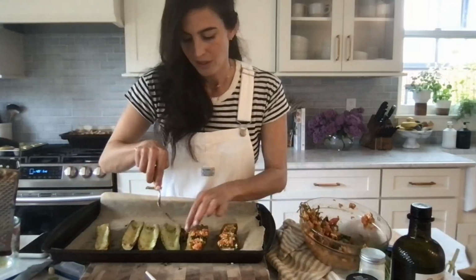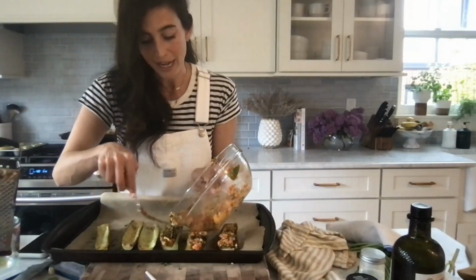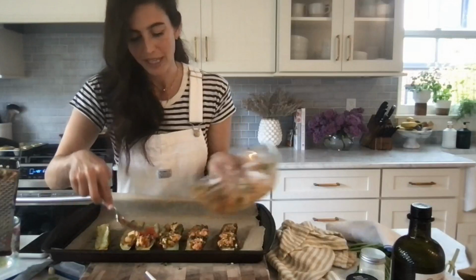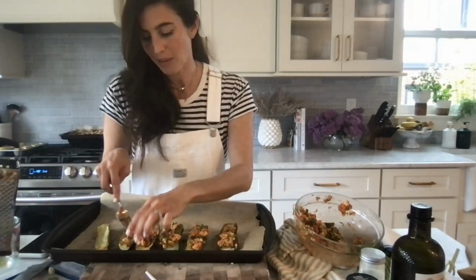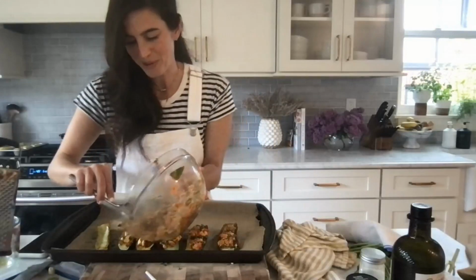So yes, you can do this with summer squash. Summer squash tend to be a little bit irregular in size. They're thicker on the bottom than they are on the top. So just keep that in mind. You may have to cut them because they may cook or roast at a different time, but you can absolutely use them. That's another big time summer food.